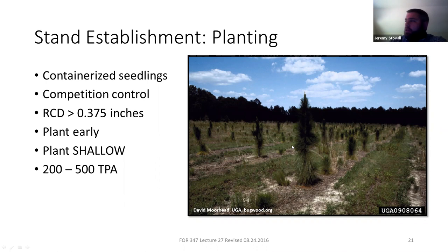Look at this stand here too. This kind of illustrates what you would expect in longleaf. This is a pretty uniform longleaf stand, but look at this. Some of these are already almost 10 feet tall. Some of them haven't even broken out of the grass stage. Some of them have barely broken out of the grass stage. So longleaf is always gonna be less uniform than loblolly on a given site with given silviculture.